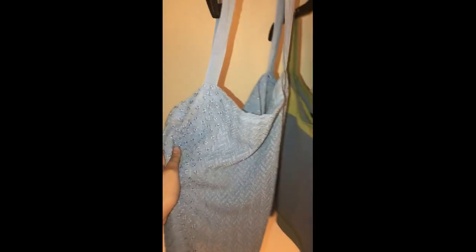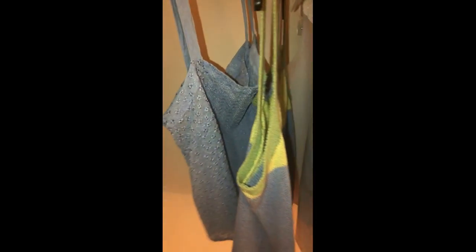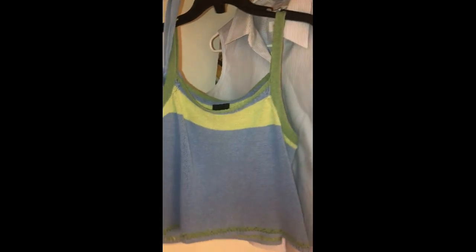It was amazing. And I got it from Goodwill and it was like, I don't know, $4.75, $4.25, something like that. I don't even know. And then this, basically same deal. It's got a lot of room in it because it's knit. So even when you're bloated and looking like a beluga whale, you can still wear it and not look fat. You can look snatched. And I got it from Goodwill too.